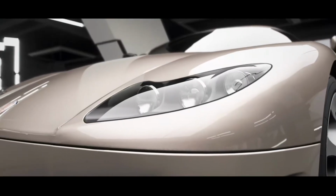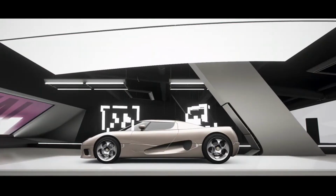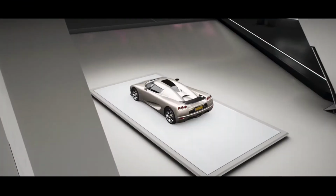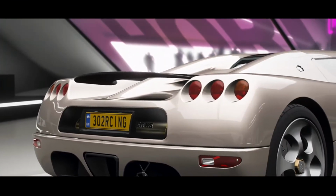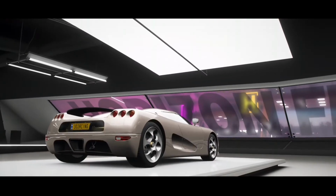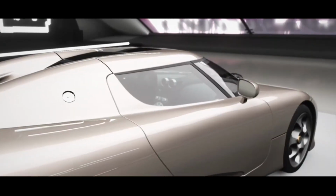In fact, it was so powerful, in 2002, it had the Guinness World Record for the most powerful production car ever made. Can I just make a side note here? We're in an era of 2,000 horsepower electric cars, 1,800 horsepower gasoline cars, and in 2002, less than 20 years ago, 650 horsepower was the most powerful production car.